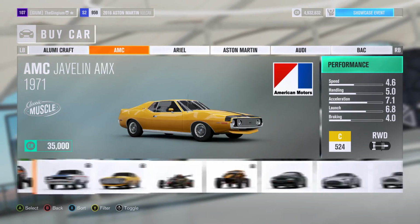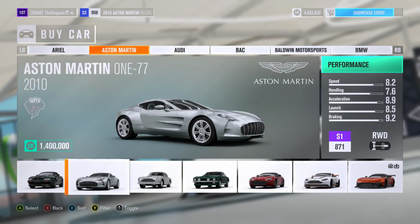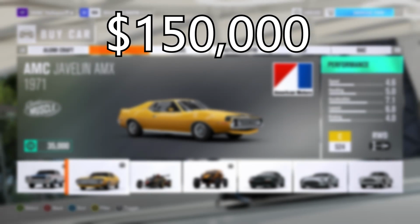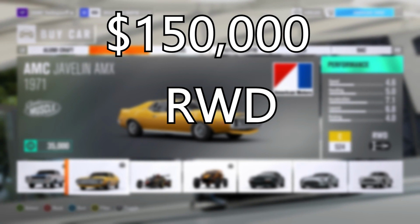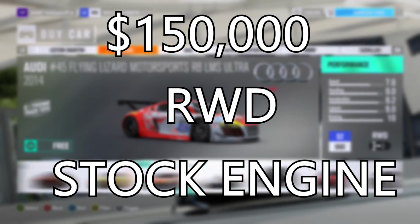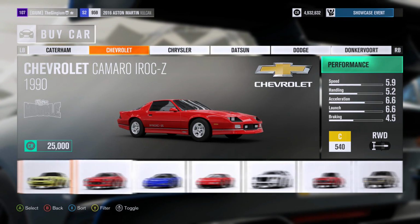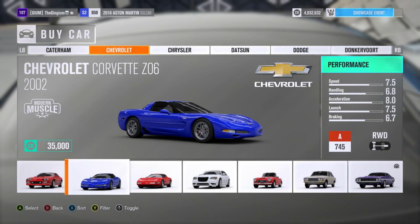Okay, it is now time to build a car that we can hopefully get faster than the Vulcan. We have $150,000 to buy and build the car. It has to be rear-wheel drive, and whichever car we choose, we have to stick with the stock engine. I already know what I'm going to choose. I was looking around, and guys, this is the best choice.